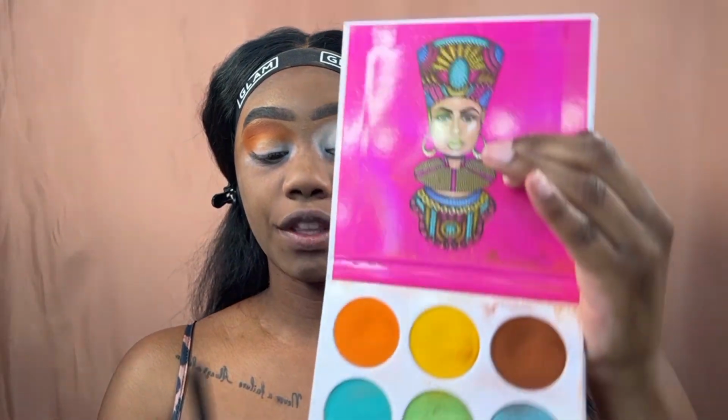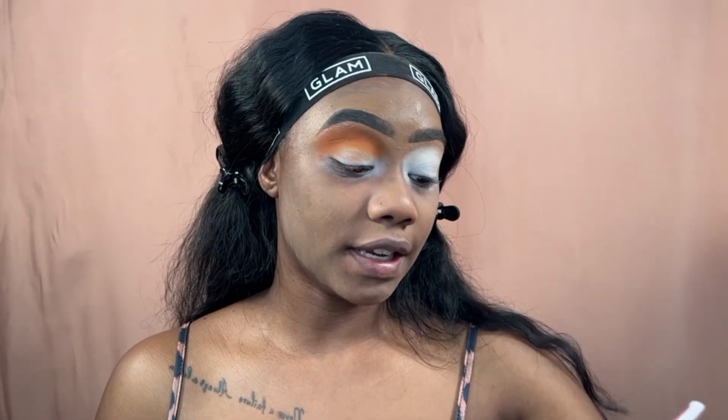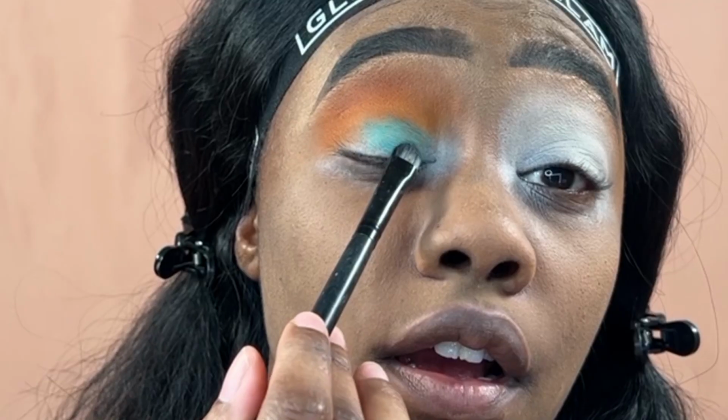Now, I'm gonna go in with this as my lid shade. I don't know the names, but this color right here. And yes, I did swatch it. I'm loving the way it looks. And I feel like that's gonna give me that tropical look that I'm looking for.